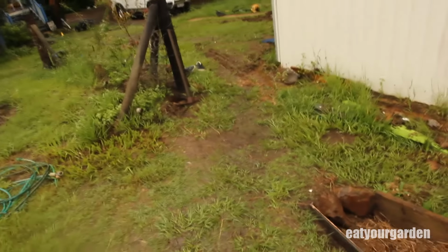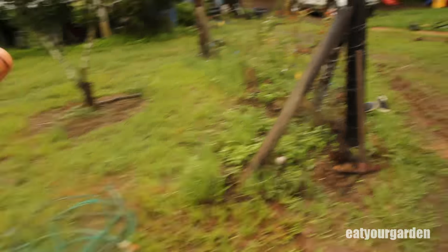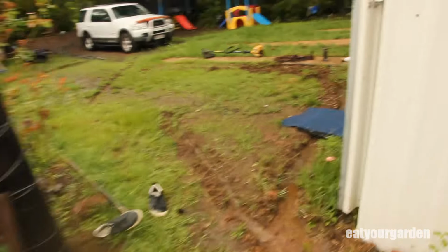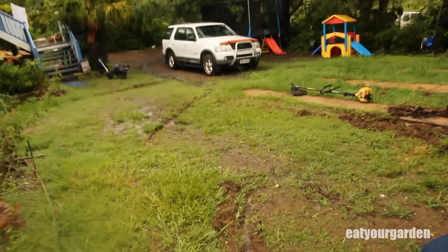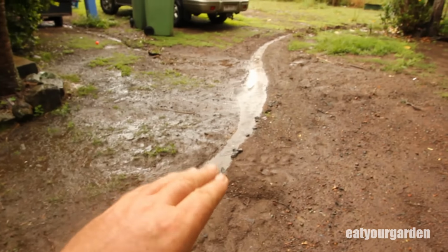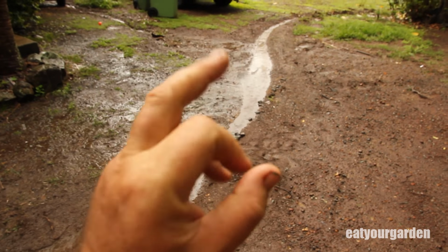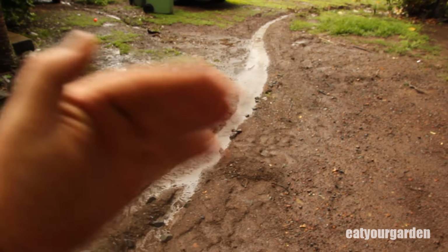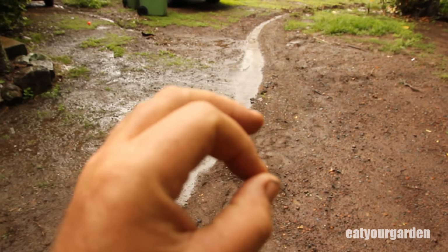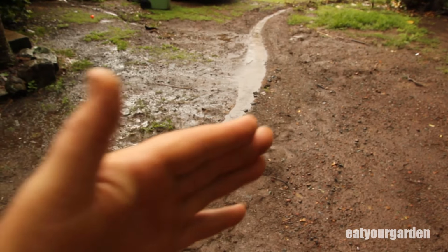Now the amount of rain we got yesterday was quite overwhelming. So I had to run around and dig little swales in everywhere to help direct this water back down to where we pick it up. Now a swale is basically an excavation in the ground that will either capture water or divert that water to wherever you want it to go. And thirdly, swales can also be created to slow that flow of water down.